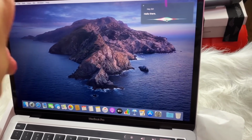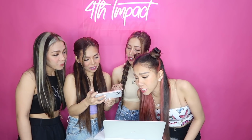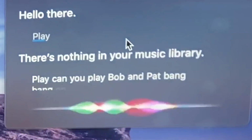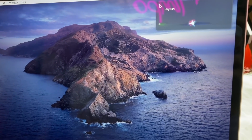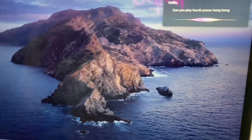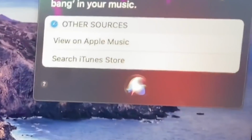Siri, anybody home? Can you play Fourth Impact? There's nothing in your music library. Can you play Fourth Impact Bang Bang? Oh my gosh, she doesn't understand you. Hey Siri. Hello. Can you play Fourth Power Bang Bang? Sorry, I couldn't find Fourth Power Bang Bang in your music.